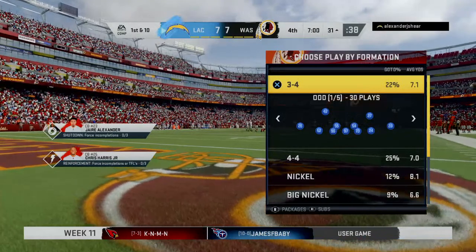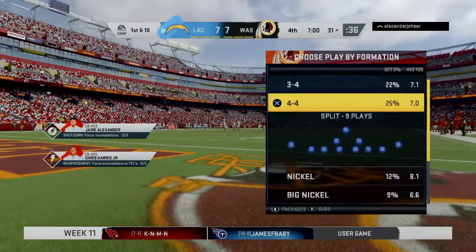FedEx Field, all even as we get ready to start the 4th.